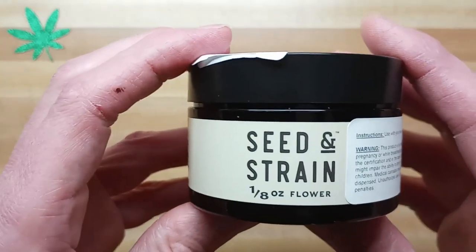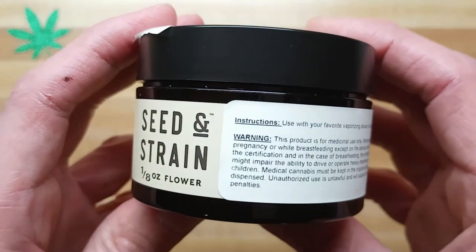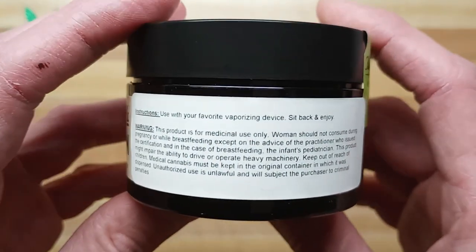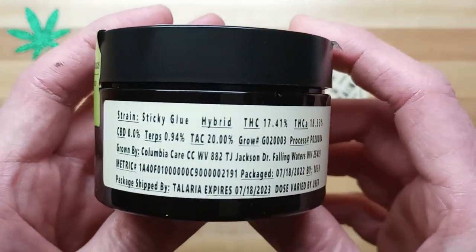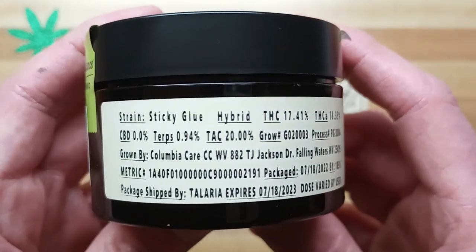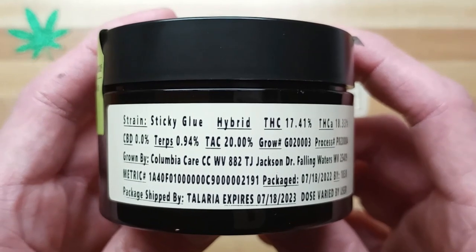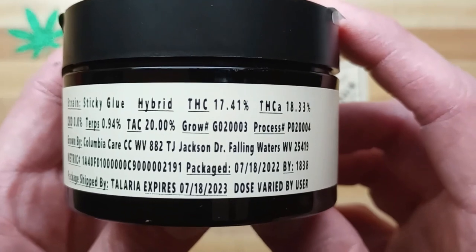Glue Number 1 or 420 Glue, is an indica-dominant hybrid, 60% indica / 40% sativa, strain created through crossing the classic Chocolate Diesel x Sour Diesel strains. This bud packs a crazy powerful high that leaves you feeling like your mind is filled with glue, all fueled by an insanely potent 25 to 28% average THC level.